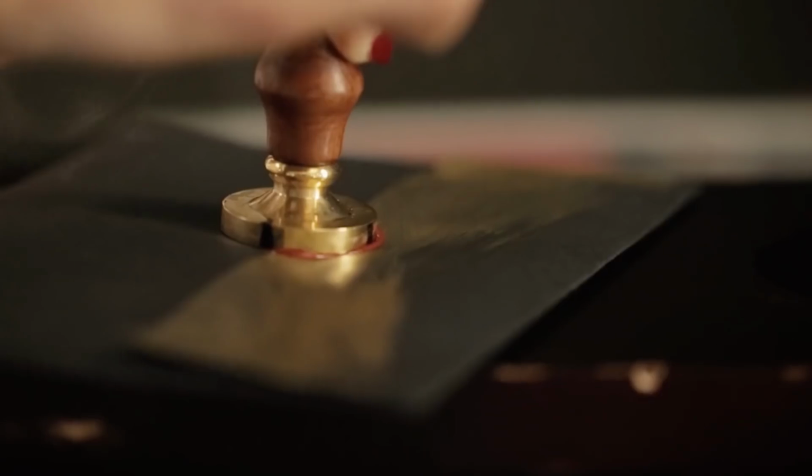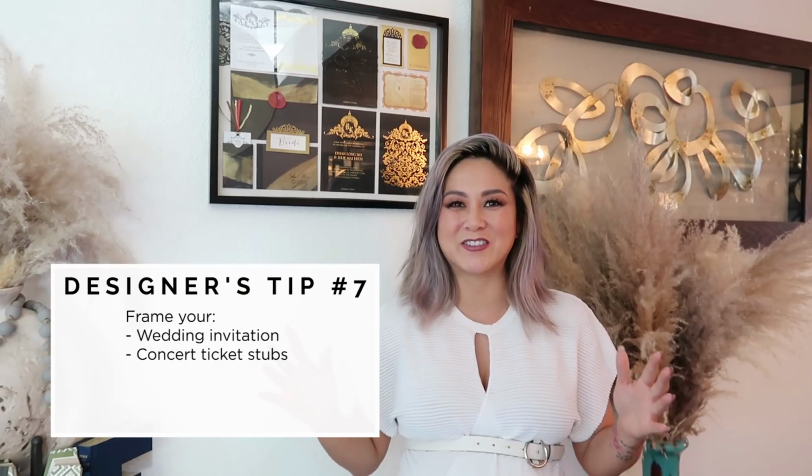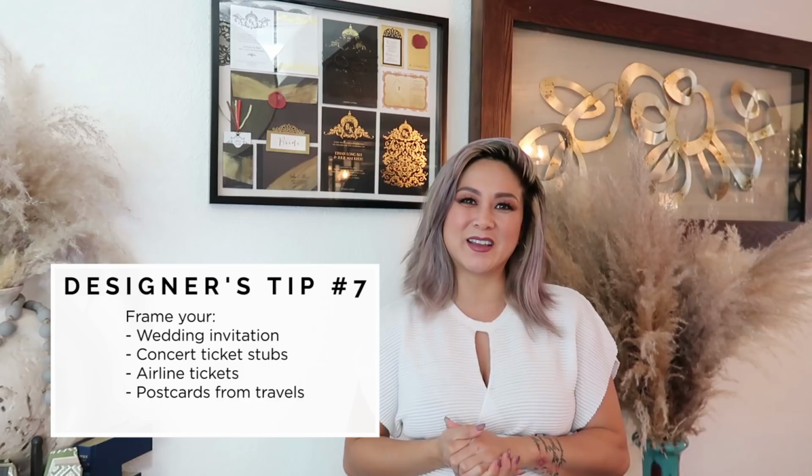So I know the painstaking time and effort that it took me to get this invitation sent out to all of our family and friends. So of course I wanted to cherish it. Instead of just throwing it in a junk drawer and forgetting it forever, I love that I have it on display. And every time guests come over, they always talk about our wedding, so it's just a really special memory for us.